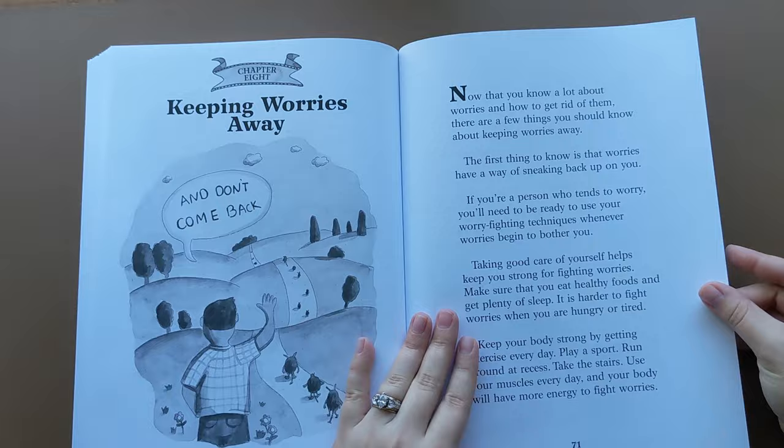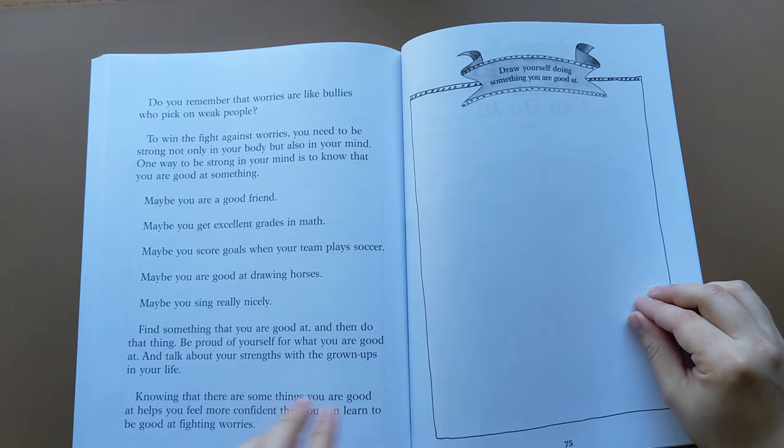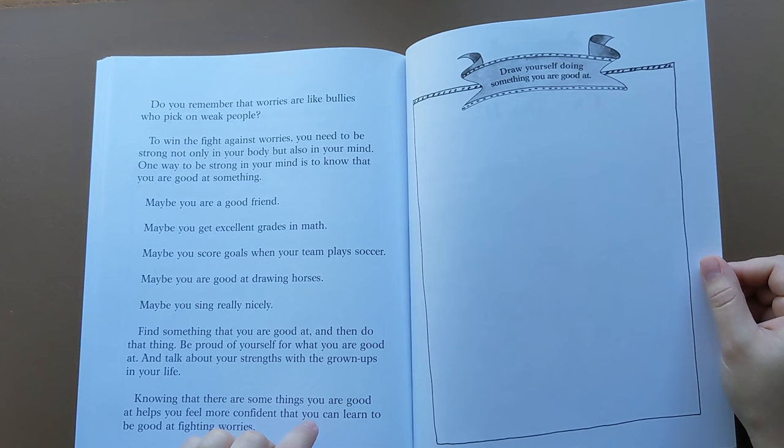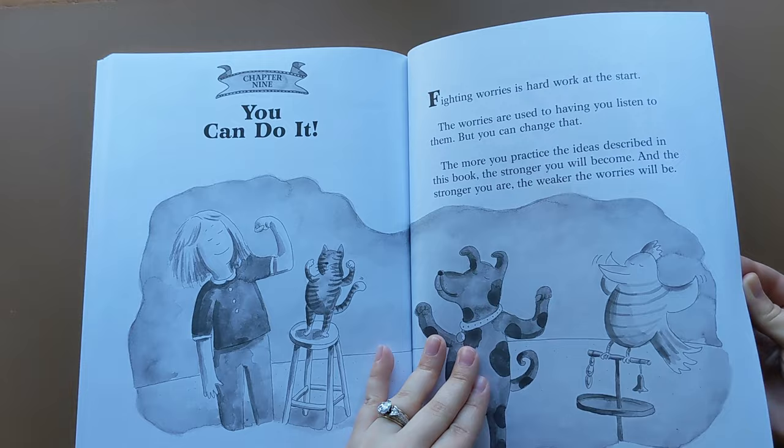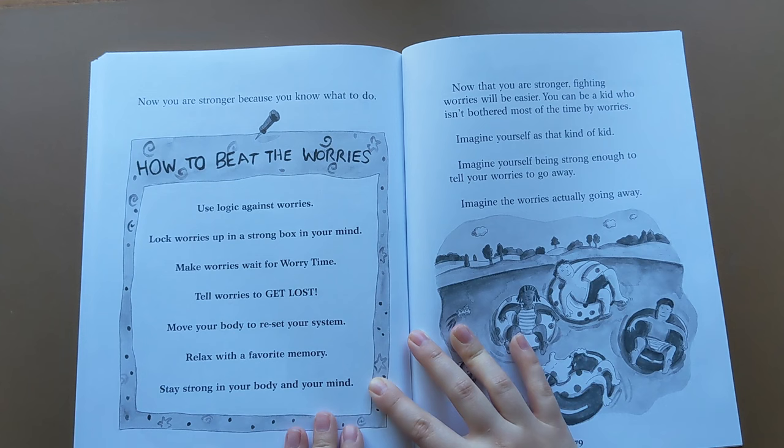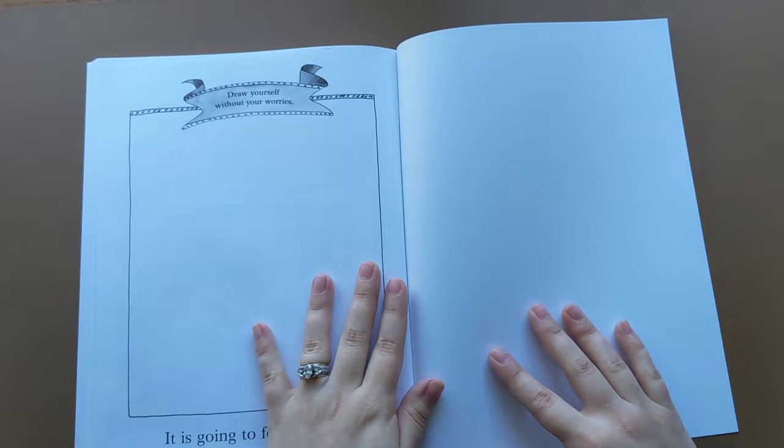It talks about exercise, helping us to get rid of stress and tension. And it also talks about having a strong mind and focusing on our good attributes and our good qualities when a worry bully might be picking on us. The last chapter is You Can Do It. And this is just kind of a summary chapter. We have a list here of all of the techniques that we've learned along the way. And then our very last drawing activity is draw yourself without your worries.